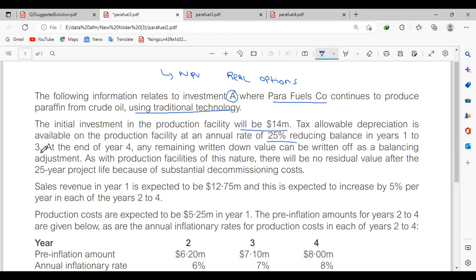to 3. At the end of year 4, any remaining written down value can be written off as a balancing adjustment. So the examiner is saying that whatever the value would be at the end of the 4th year, that can be written off. As with production facilities of this nature, there will be no residual value after the 25-year project life because of substantial decommissioning cost.